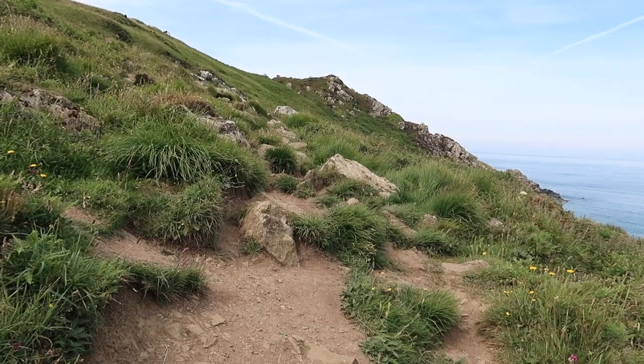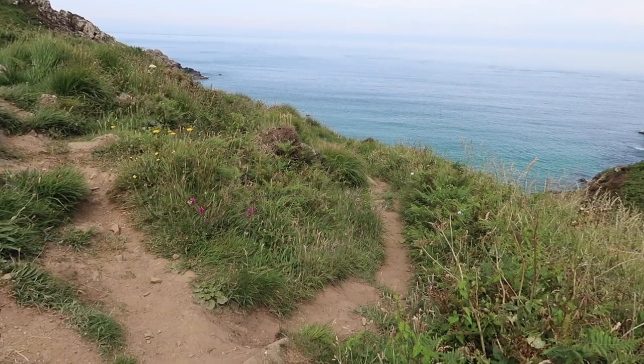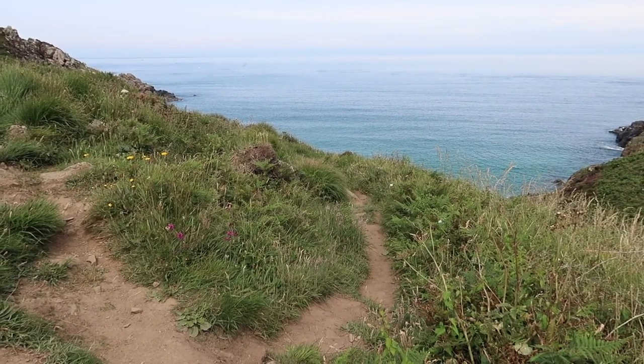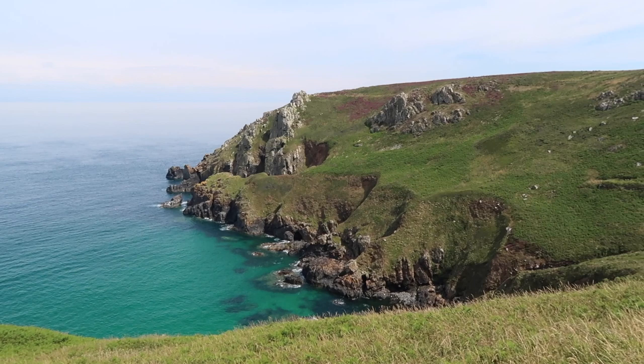The main path goes over these boulders. We'll pick that up again in a minute. We're just going to take this path on the right. We should be able to see the cove where the actual mermaid legend began. Here we are, Pendour Cove. This is where the legend of the Mermaid of Zennor actually starts from, really.